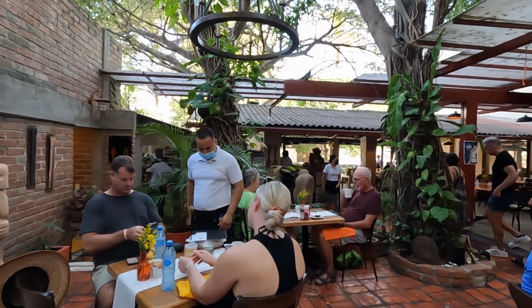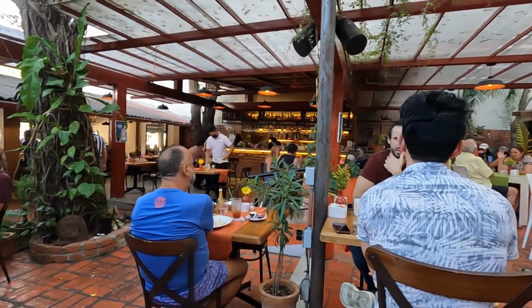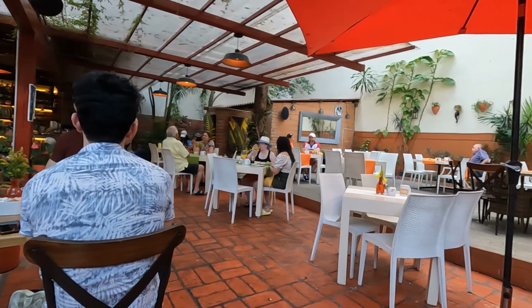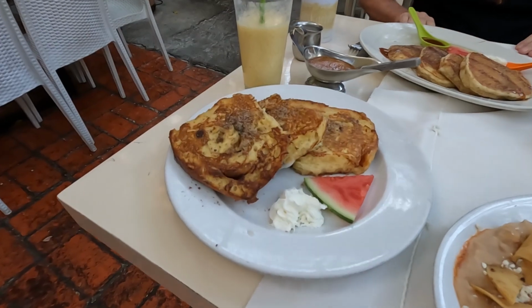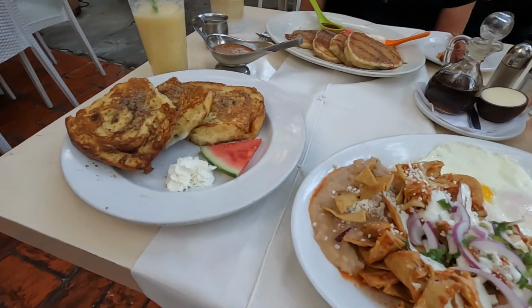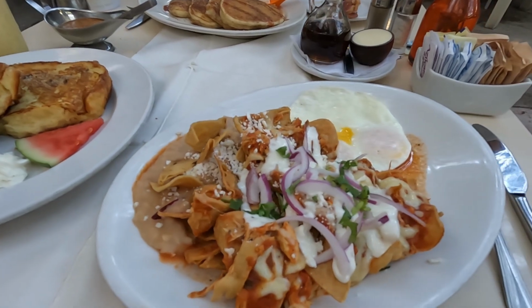If you're looking for brunch in Puerto Vallarta, then there's some great options to choose from as well, like Coco's Kitchen, which has a nice back patio and delicious food. We ordered the cinnamon roll French toast, which tasted incredible, as well as the chilaquiles rojos with 2 eggs and shredded chicken, which are pretty much delicious breakfast nachos.